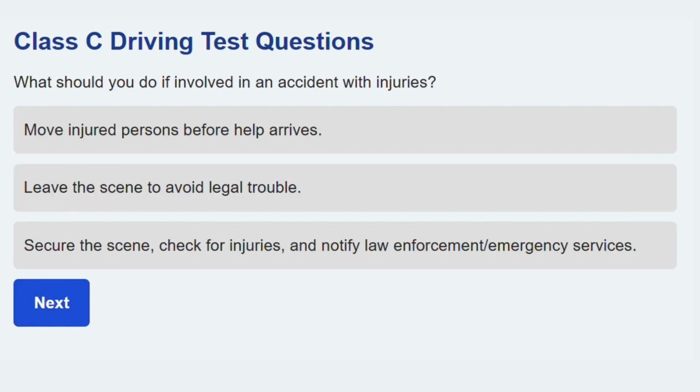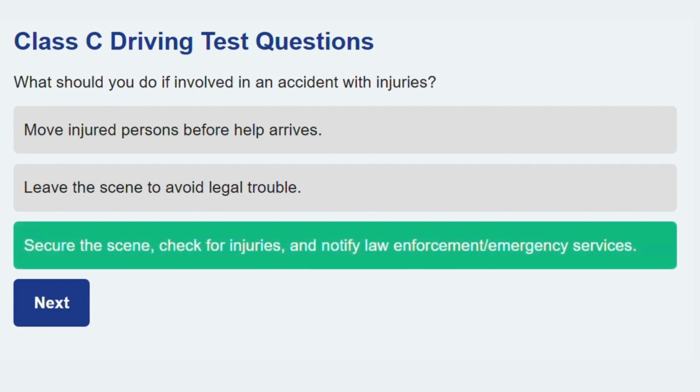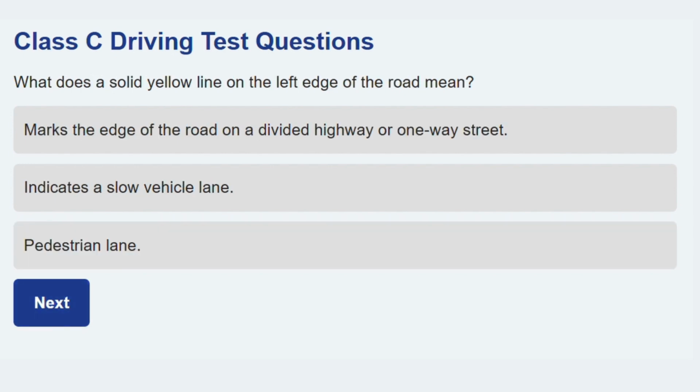Line stopped. Next. What should you do if involved in an accident with injuries? Secure the scene, check for injuries, and notify law enforcement and emergency services. Help survivors and get professionals on site. Injuries managed, onward. What does a solid yellow line on the left edge of the road mean? Marks the edge of the road on a divided highway or one-way street. Stay to the right of this line.